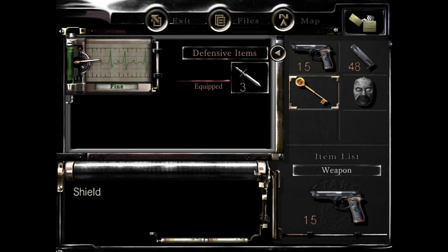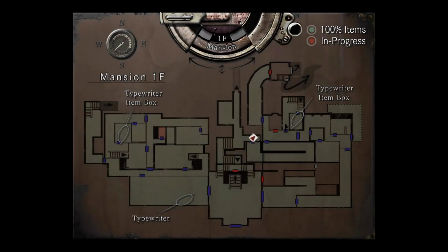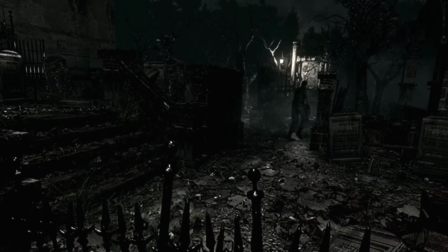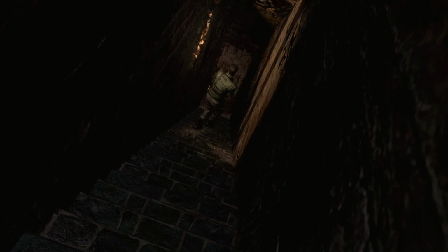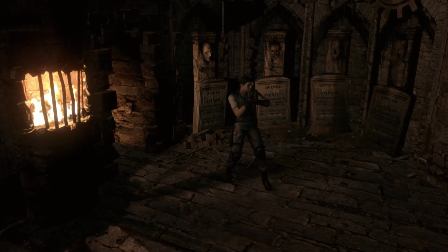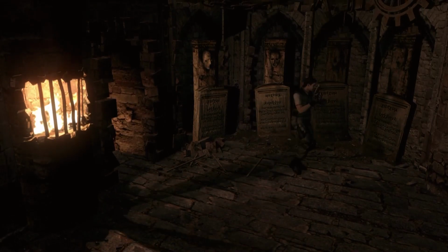And now we have a mask. Where were those... Is that them right there? Where were those? What were they? Tombs? Tombstones? I think we need to put them... What does that sound? Do we put the masks here?